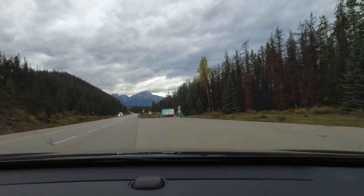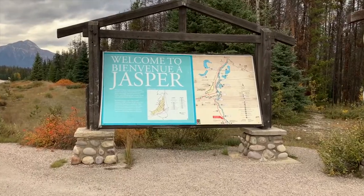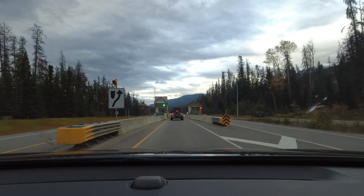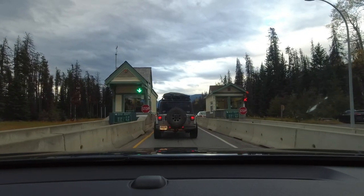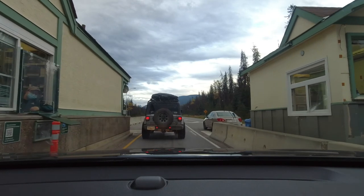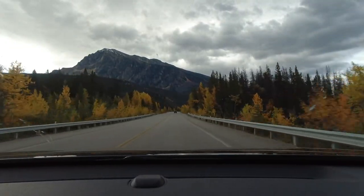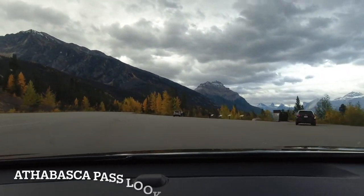We missed the Jasper sign last night in the dark, so let's get a picture here. And through the gate of Jasper National Park. I bought the weekend pass, so we're still good. Here's our first of many stops today on the parkway, the Athabasca Pass Lookout.